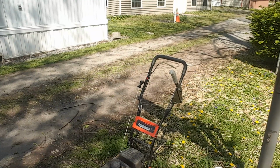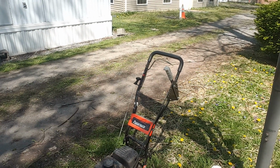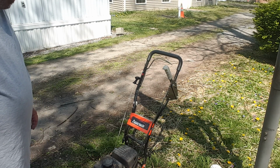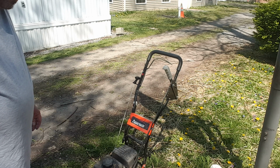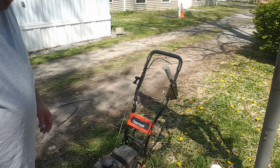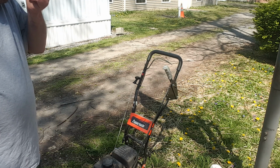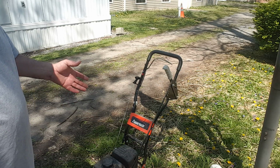Then I bought this. This is, I don't even know what it is yet. I mean, I know it's an edger. It's a Power Mate. I don't know who makes that. Basically, the guy said that he used it once or twice. It's been sitting in the garage for 2 years. Need to drain the gas and maybe even clean the carburetor. But I bought that, and that was $5.